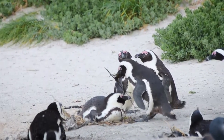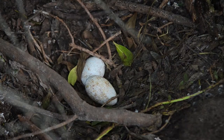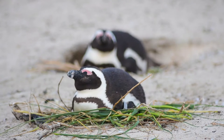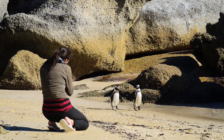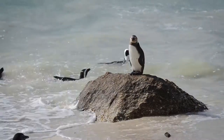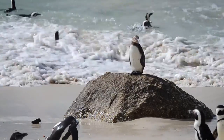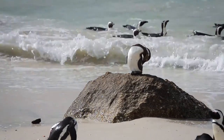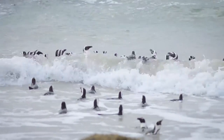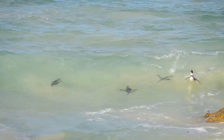African penguins are social breeders, and pairs will return to the same nesting site each year, where a clutch of two eggs are laid in either burrows dug in guano or scrapes in the sand under boulders or bushes. Incubation is undertaken equally by both parents for about 40 days, where they will take turns going out to sea. Swimming at speeds of up to nearly 5 miles an hour, they pursue pelagic fish and squid.